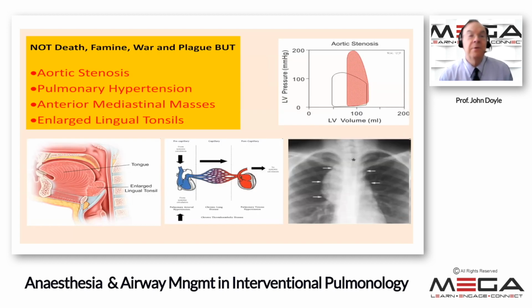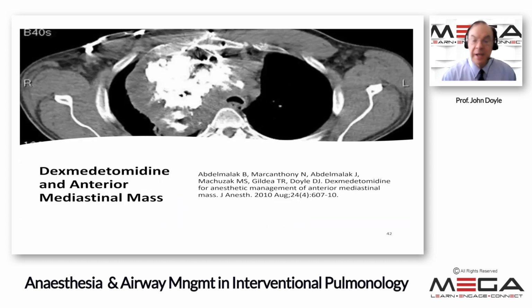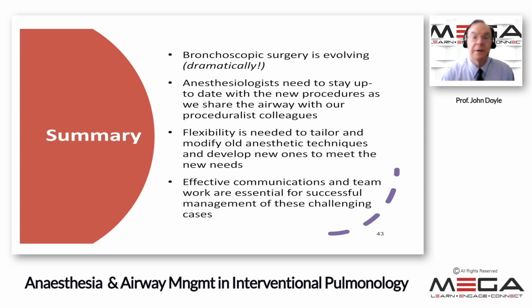Well, here is the 4 things I worry about most in anesthesia, not death, famine, war, and plague, but my 4 horsemen are aortic stenosis, pulmonary hypertension, anterior mediastinal masses, and enlarged lingual tonsils. Those are the 4 things that scare me the most in anesthesia. Although it would be very easy to add extra things to the list, such as a severe left ventricular failure, as an example. Why is this relevant? Well, here is a case we did, dexmedetomidine for anesthetic management of anterior mediastinal mass, and you can see the mass here is huge, and we use dexmedetomidine for sedation in this case with topical anesthesia.